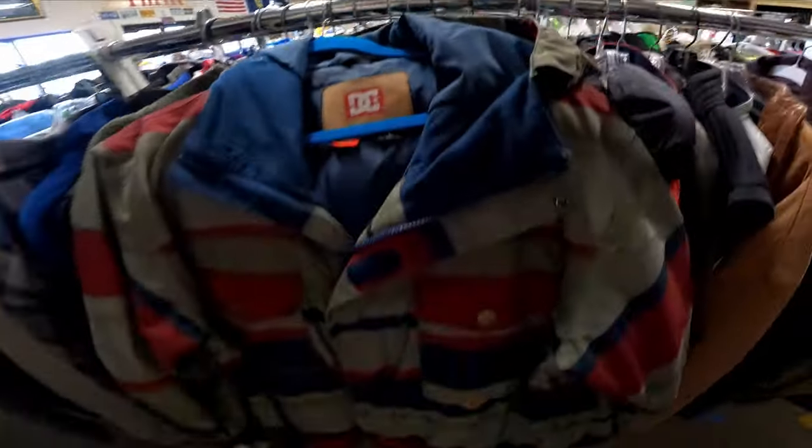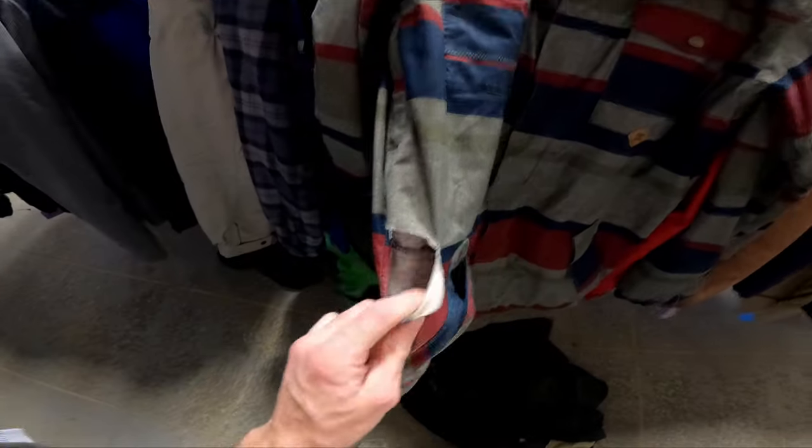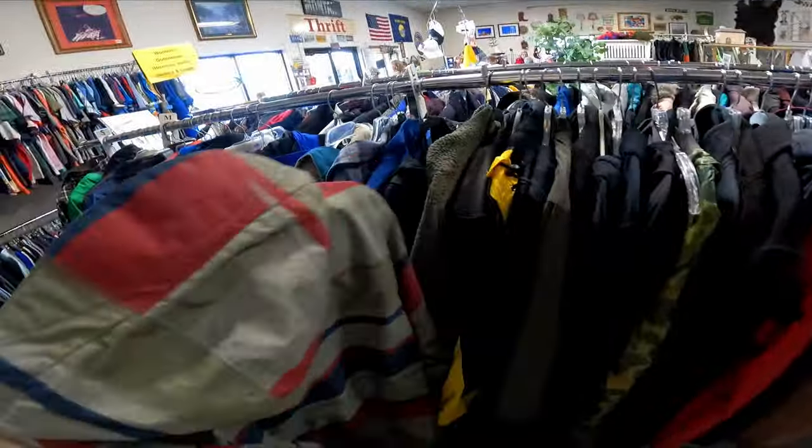I usually don't find a lot of clothing here, but I just found this DC snowboard jacket. Oh, I did not just find a DC snowboard jacket, I guess. It was only gonna be $5 too. That's a bummer. Okay, so I just left there. I paid $38 for everything since it was half off.